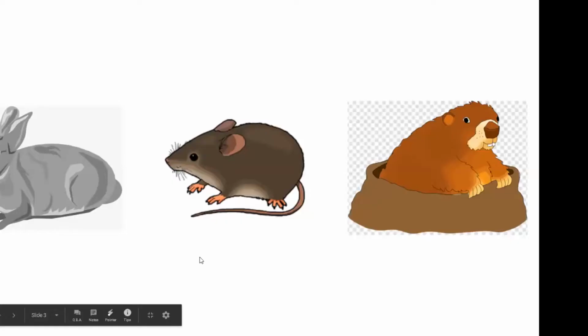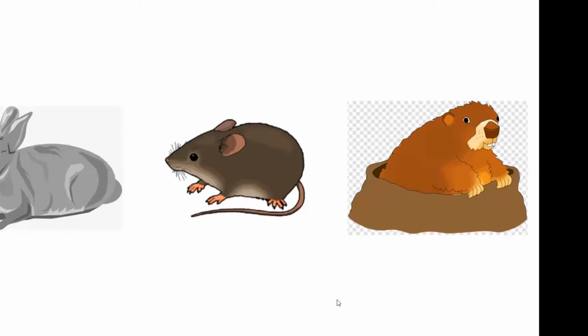Ah, fox. Okay, so now we get to make another choice. What else is in that hole? What else lives underground? Here's our second set of choices. We have a rabbit, a mouse, and a groundhog. Oh, those are all great choices. What do you think you'd like to choose? Oh, I heard you say rabbit. So we're gonna do rabbit.